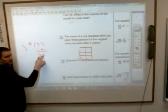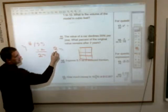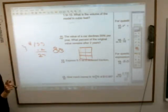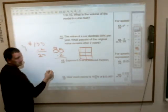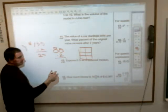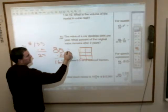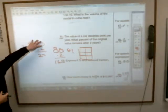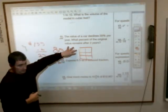Okay, so now how much is the car worth? It's only worth $80 because it declined 20, right? That's after the first year. Well, if it declines 20% the second year, how much is 20% of 80? 16. So I take 16 away from 80 and I get 64. Okay, so my car started out being $100. 2 years later, it ended up being $64, right?